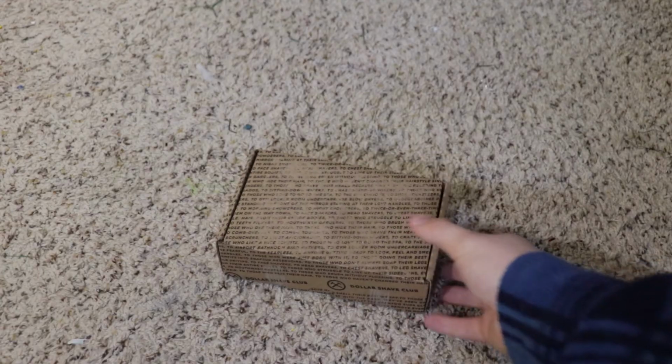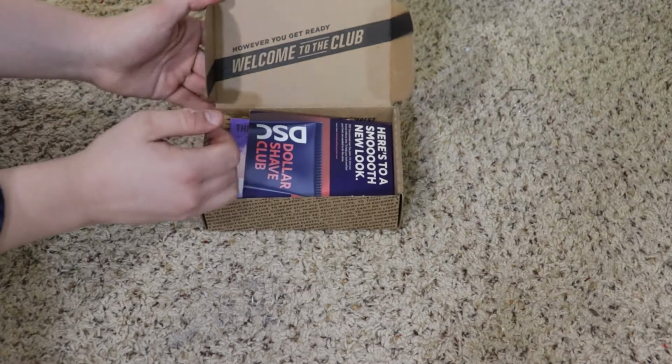Oh, it looks like my packages are here. Let's see what fun is in store for us. Okay, so let's start with Dollar Shave Club. Opening it up, it's a pretty good first impression.